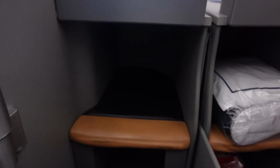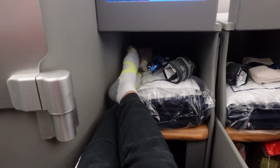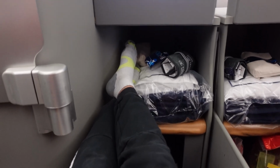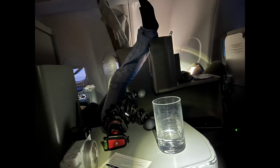Here is my lie flat seat, and it's great. You get to use it lie flat as your bed, but unfortunately, the bed is actually not that long, as if you're about 5'8" and higher, you actually will not be able to fit inside. Here is a picture of a passenger who did not have enough room to extend her legs.